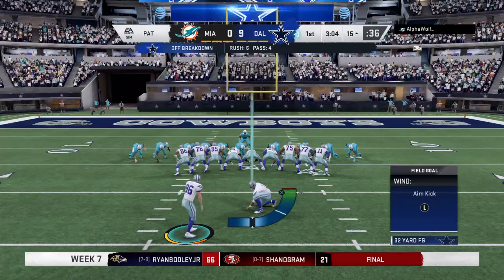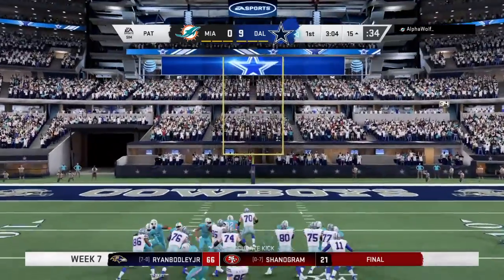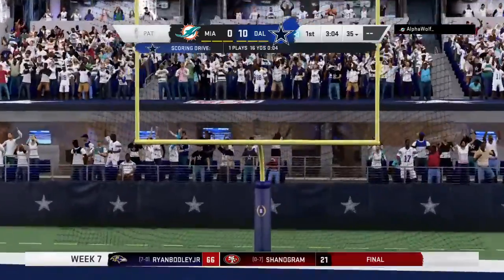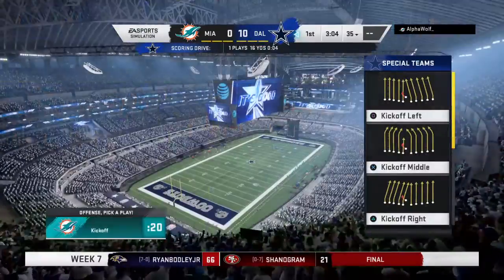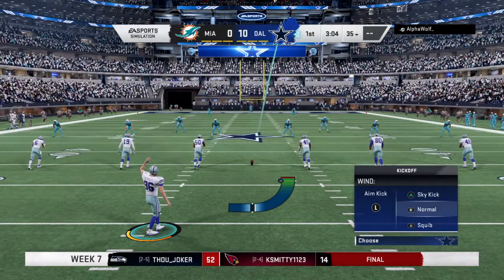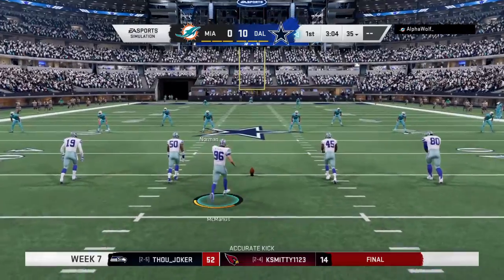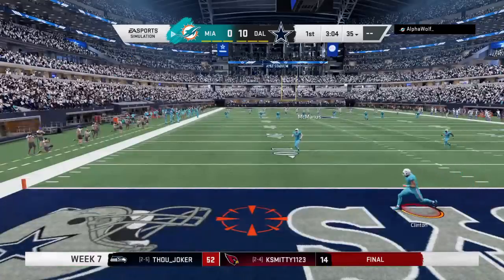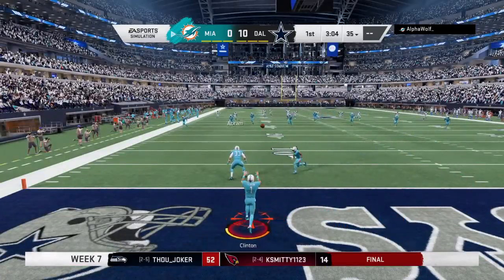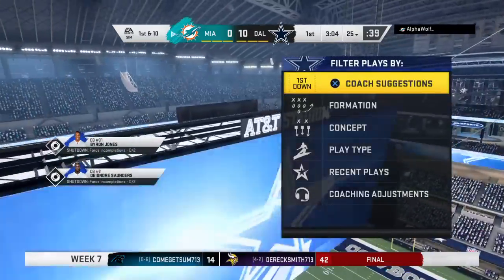A 16-yard touchdown. And the Cowboys, they push out in front further. McManus's point after is good. And the lead grows to 10-0. After the touchdown, here's McManus now to kick it away. And no return on this one as the fair catch is signaled for and taken.